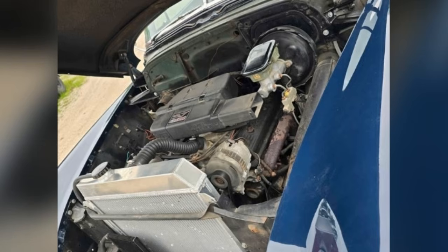One of the key strengths of this Styleline is its balance between originality and modernization. While the body retains its early 1950s Chevrolet styling, the upgraded V8 engine and automatic transmission provide a much more relaxed and confident driving experience compared to the original inline-six configuration. The seller is firm on price and specifies a cash-only sale, indicating a straightforward transaction without negotiation or trade considerations.